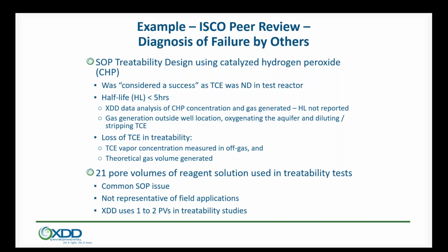If you look at the amount of loss of TCE and the treatability, the question was, well, how did they get ND in the test reactor if the half-life was so low? And the answer to that is the TCE vapor concentration measured in the off gas. So they took a sample in the off gas, and what we had done was looked at the theoretical volume of gas generated from the dissociation of the hydrogen peroxide. And when you use that versus the TCE vapor concentration, you realize that the vast majority of the TCE was actually just stripped. So it wasn't destroyed, it was just transferred to a different phase.